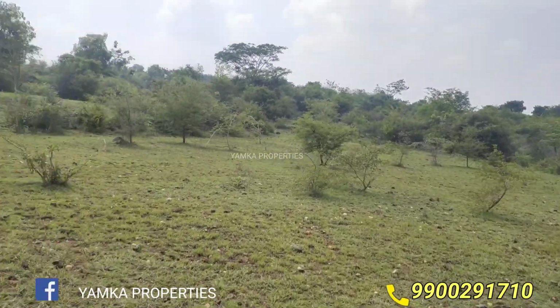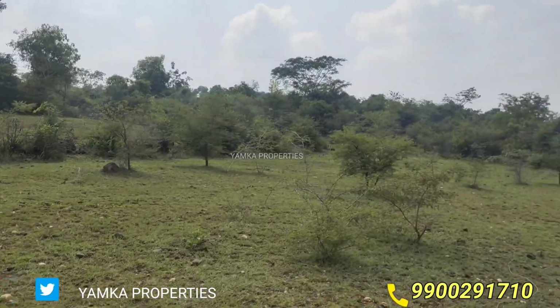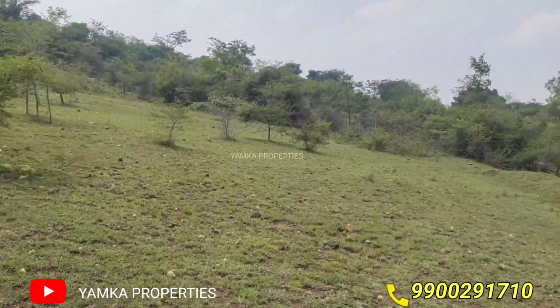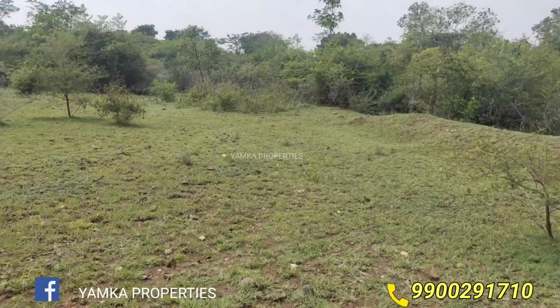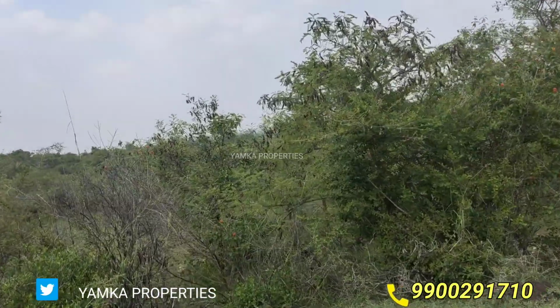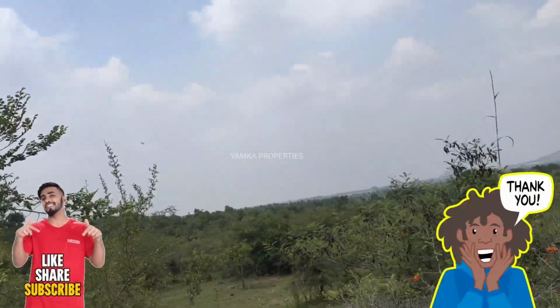It is at a distance of 14 kilometers from Beguru bus stand, and it is 16 kilometers from Gundalupet. This is all the information about this property.